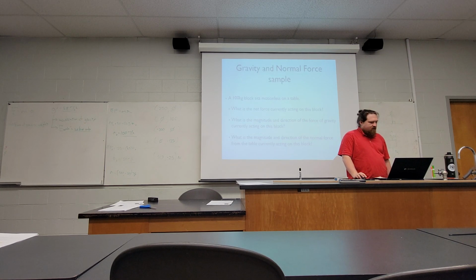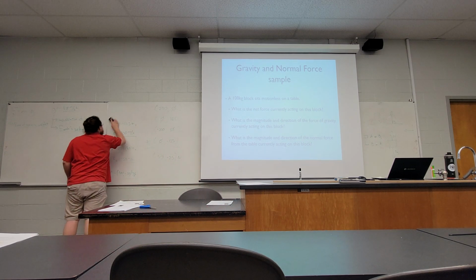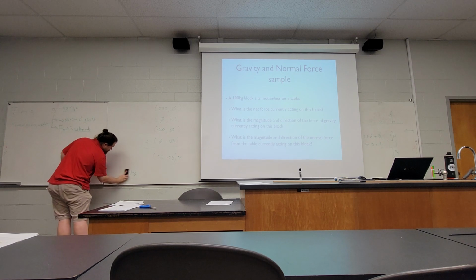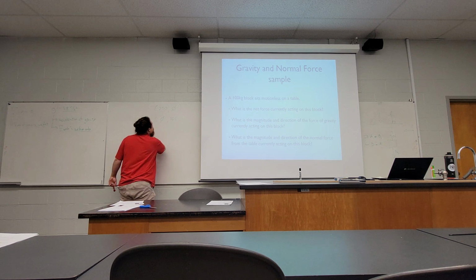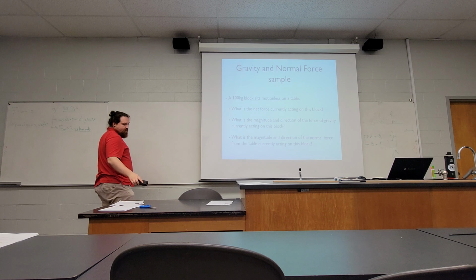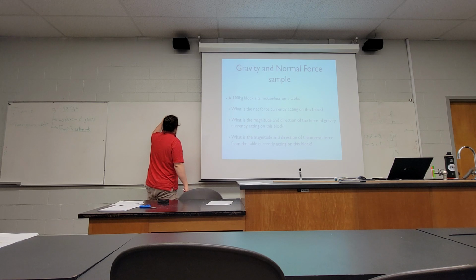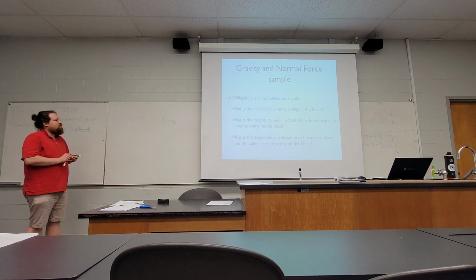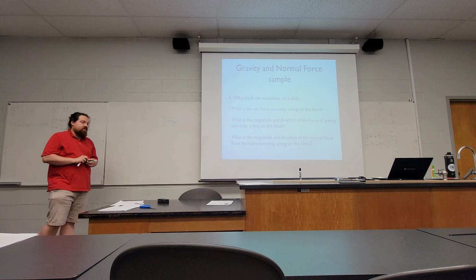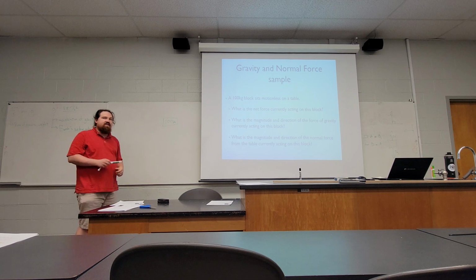Let us quickly utilize these definitions in another sample question so that you have some math for it in your notes. We're going to take a 100 kilogram box and sit it on a table. So I'm just going to start with a free body diagram of a 100 kilogram object. Gave you kilograms this time, so no conversion required. And we're just going to sit it perfectly still on a table.